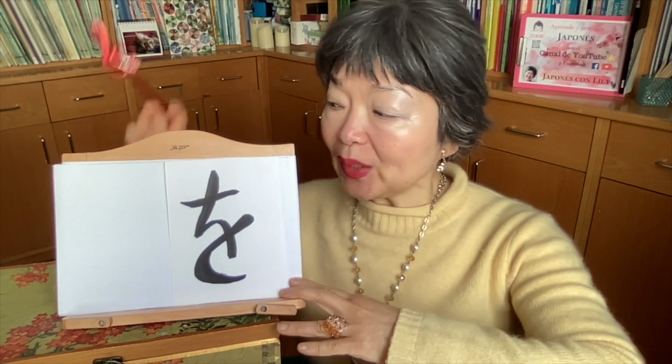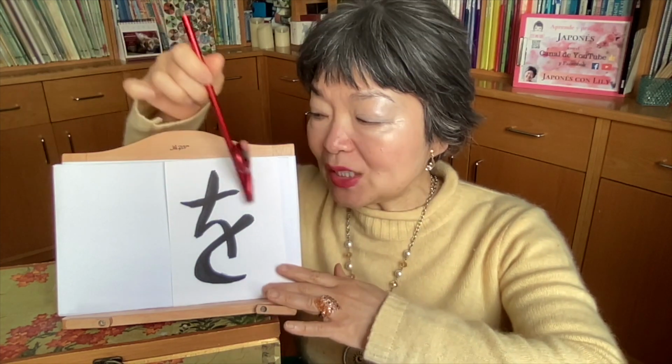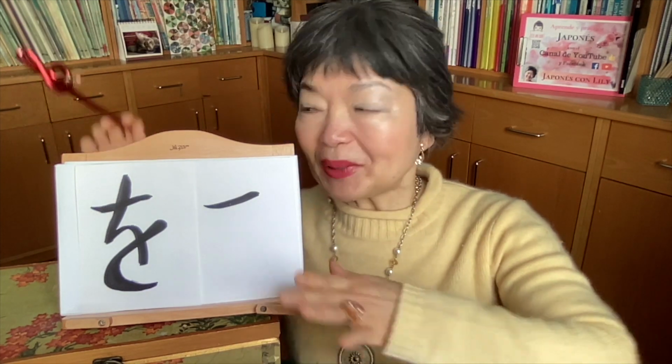The next hiragana is this one. We pronounce it wo, but actually we use this one only for the particle. When we use it as a particle, even though we write it like this, the pronunciation is usually o, the same pronunciation as o. It is used only for particles, and there are no words that begin with this letter. Even though no words use this wo, we must study it because we use it a lot in sentences, as a particle. Don't worry, but we must use this one.